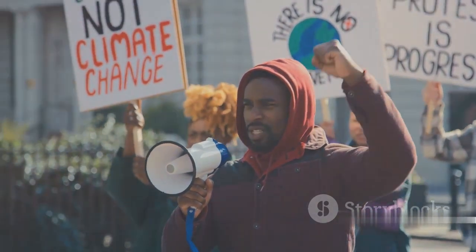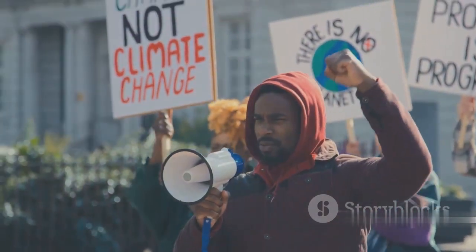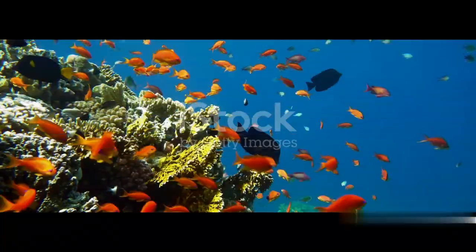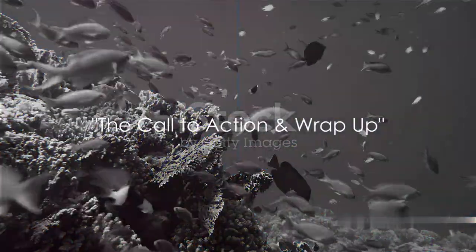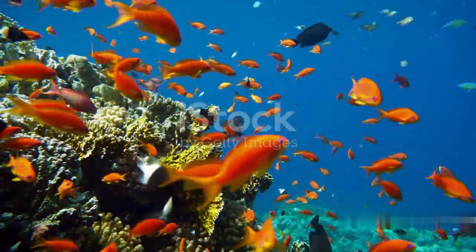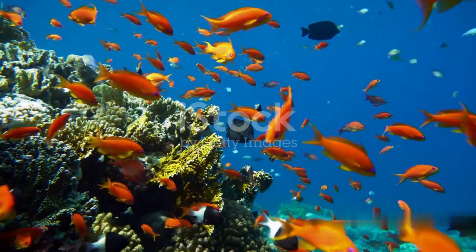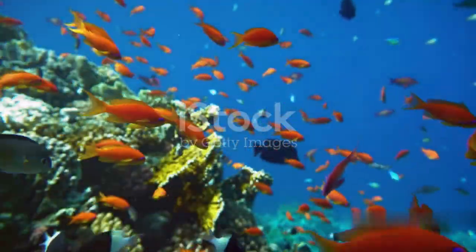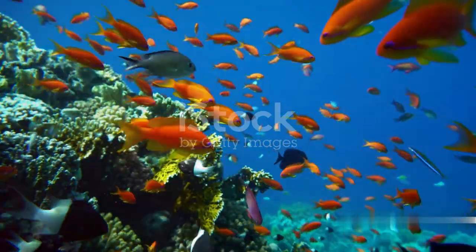Our actions on land have far-reaching effects beneath the waves. If we don't act now to combat climate change, we risk losing one of the world's most incredible natural wonders. The survival of this incredible ecosystem hangs in the balance. The future of the Great Barrier Reef rests in our hands. This irreplaceable jewel of the ocean is teetering on the brink, facing an uncertain future. It's a future that we have the power to influence, a future we can steer towards hope and recovery.